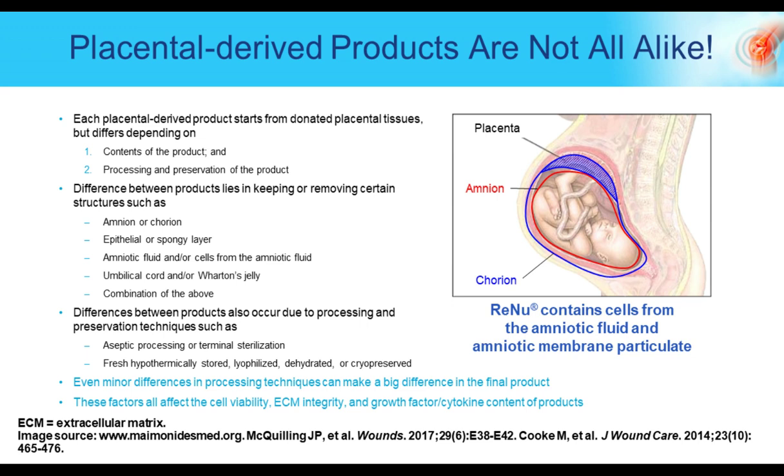I think what's important to state from the beginning is that I cannot speak to all placental-derived products, but only to one specific one. That's the only one that I have investigated, and I've been part of a randomized controlled trial utilizing this product, and I've also been a consultant to the company, which is important to note.